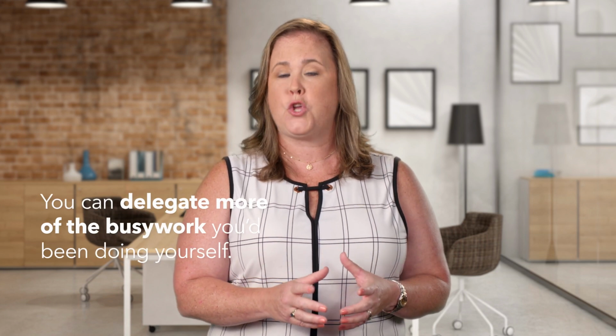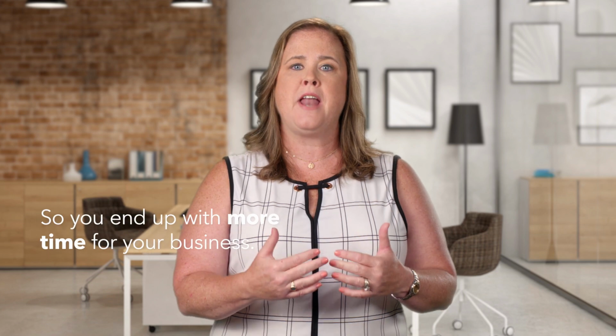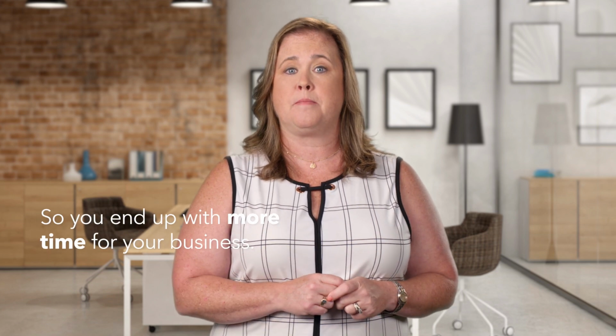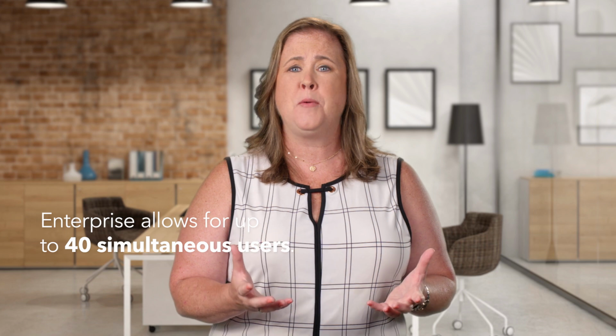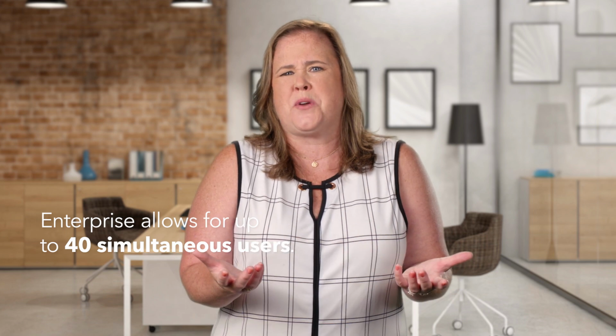When you have this separation of duties in place, it means you can delegate more of the busy work you've been doing yourself so you can end up with more time for your business. Assigning roles means more employees can take on more of the work in QuickBooks. And Enterprise allows for up to 40 simultaneous users rather than just 3 or 5. So my clients learn the art of delegating. If they've never had the chance to delegate before, I help them get used to it.